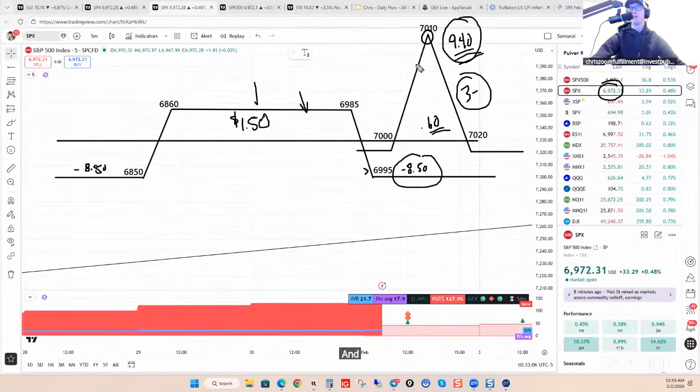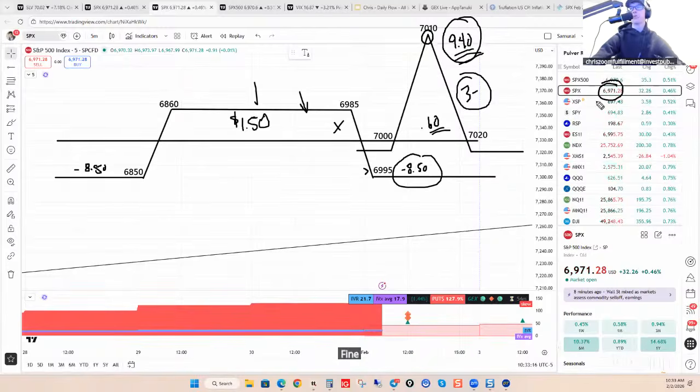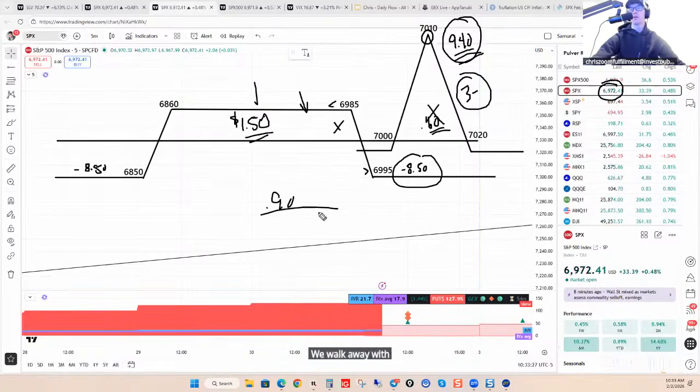And obviously, if throughout the day I can take this for a partial loss and then get a decent chunk here and set it for an even smaller risk, fine. Like I said, I don't think we're going to need it. I think the market should cooperate, hopefully ending up less than 69.85 on the day. And we keep this, we lose this, we walk away with 90 cents a contract. I still make roughly $90 a contract, and for a day, that's fine.